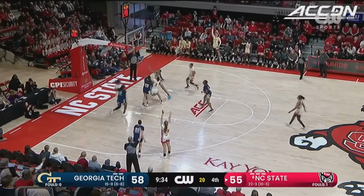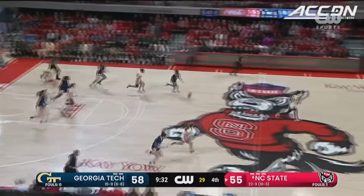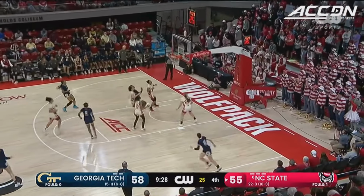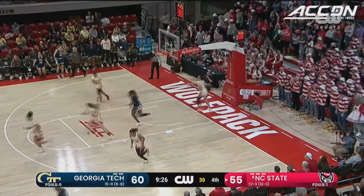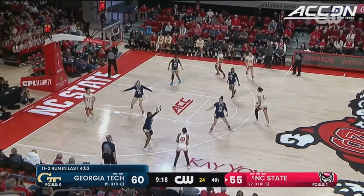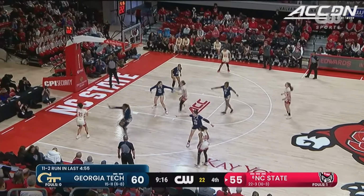Her steal. Can't get the 3. Morgan off and running. Pulls up. Calls her own number and knocks it down. Yeah, that's money for Tonie Morgan. She loves a 15-foot jump shot, a pull-up in transition. It's going to go down every time.